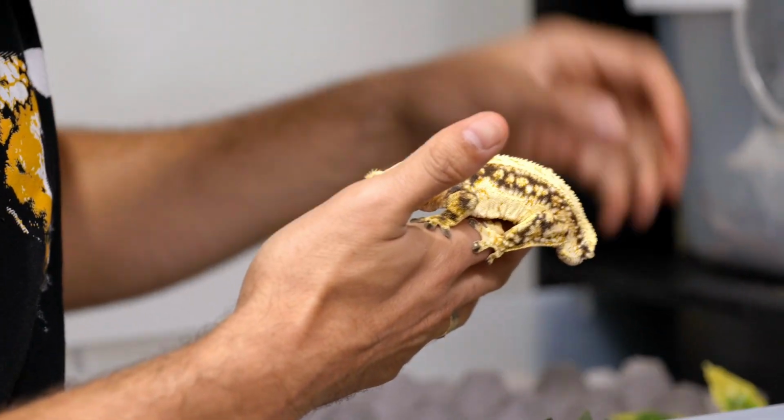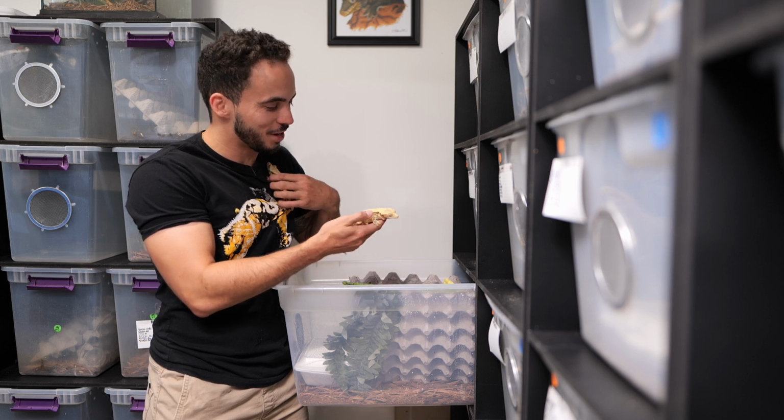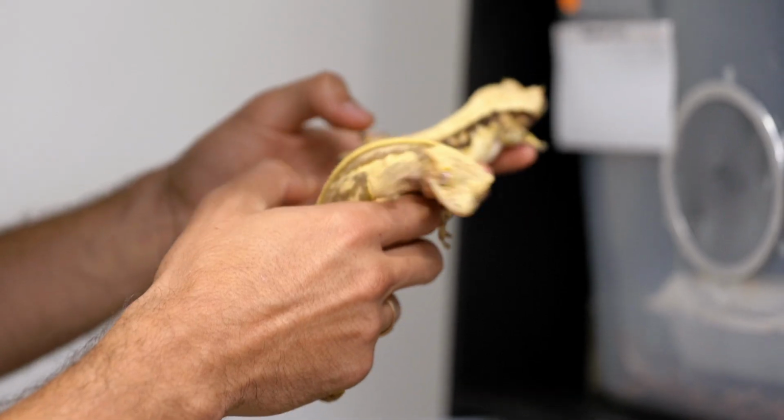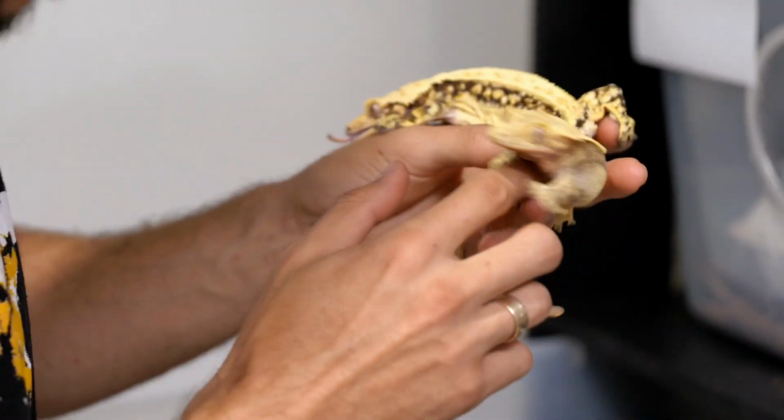And I gave him a little bit of variety of different girls here. So this girl here, she has that upper lateral pattern that I like, with the white walling on the sides.